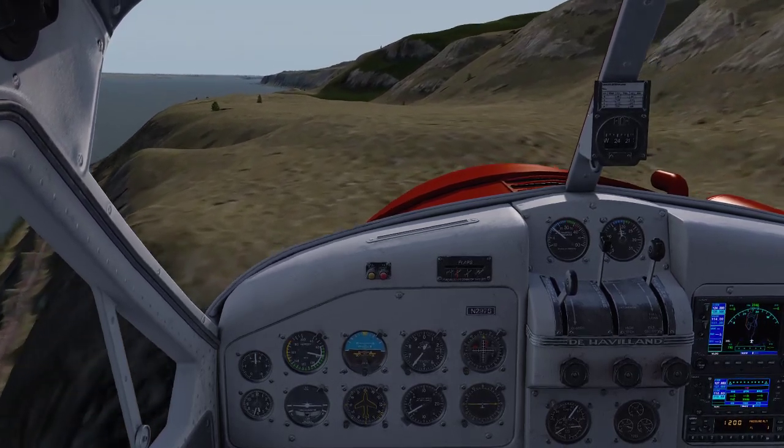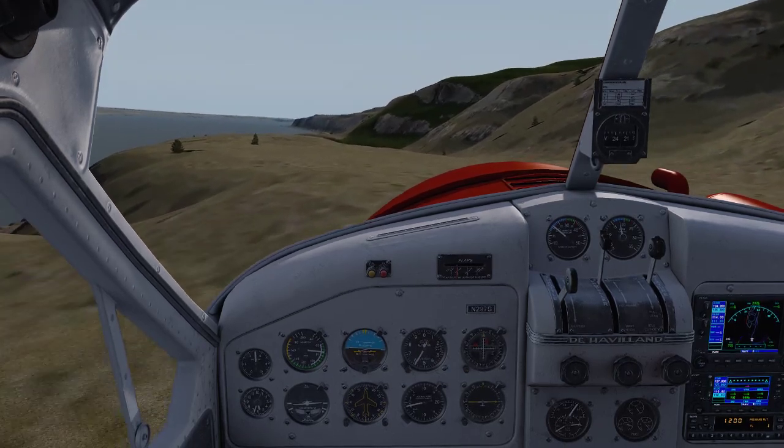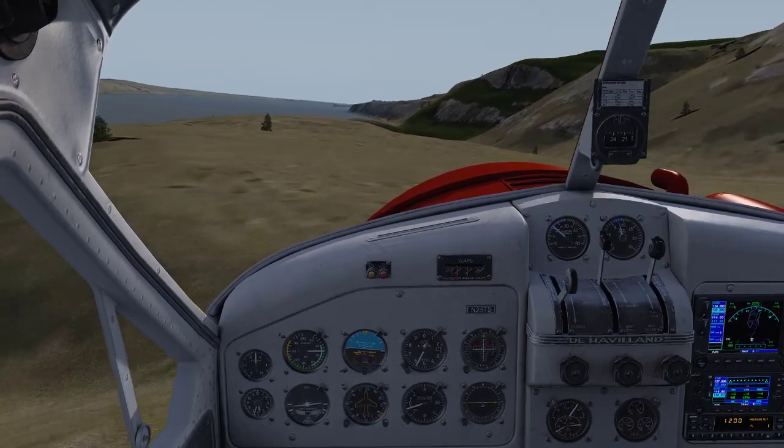I think we can do it. A couple of little lone trees. We're just going to touch and go. Get over this hill. There we go. Alright, let's just drop down here.